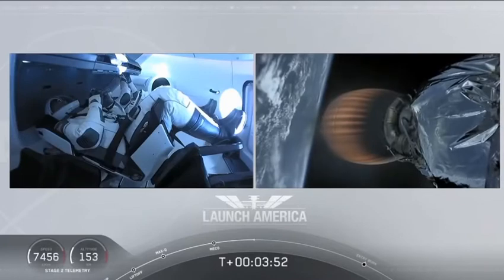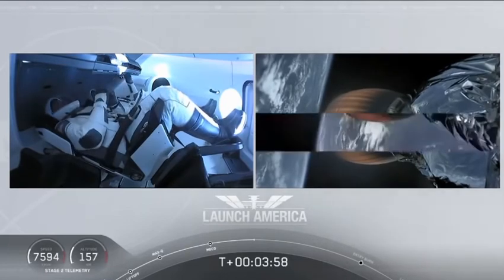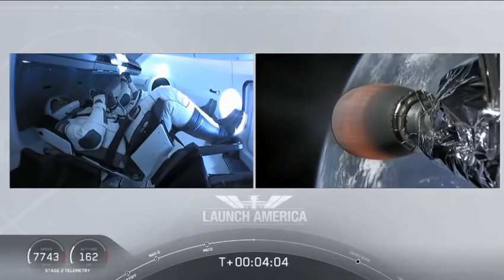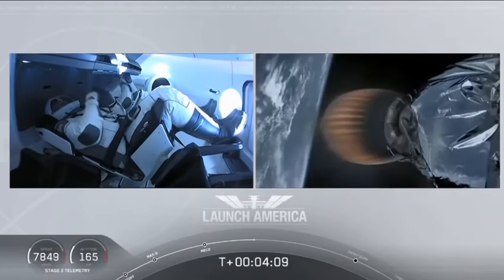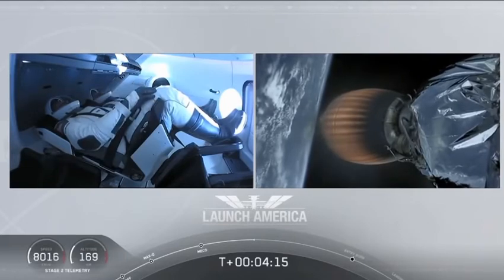Dragon SpaceX nominal trajectory. Acquisition of signal in Bermuda. SpaceX Dragon nominal trajectory. All right, here in nominal trajectory, so Dragon pointed in the right direction, continuing to make their flight uphill. Heard acquisition of signal Bermuda. That's one of the other ground stations that they're using to get telemetry and data back from this spacecraft. Stage 2 propulsion is still nominal.